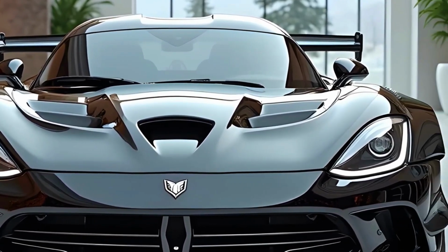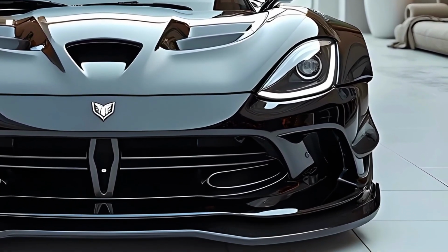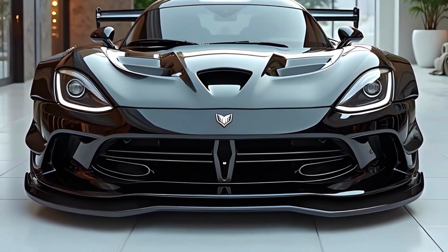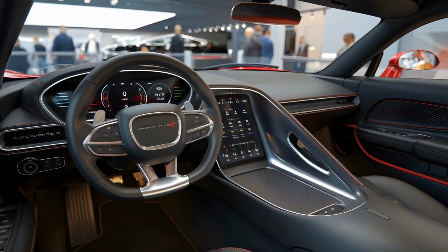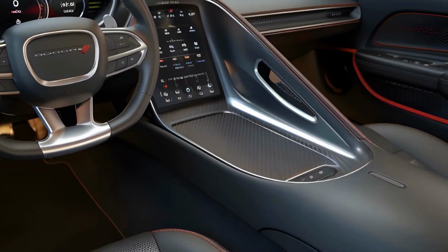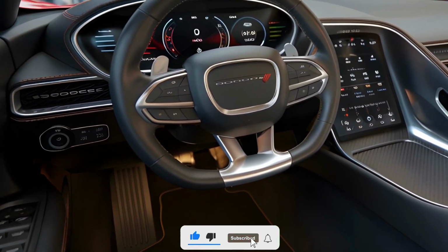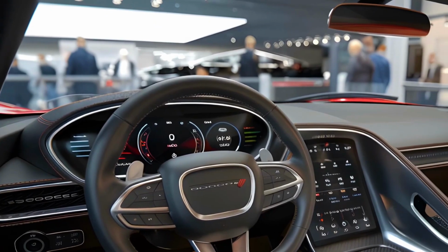So what's the verdict? The 2026 Dodge Viper is everything fans have been hoping for and more. It's powerful, aggressive, beautifully designed, and loaded with technology. It's a true modern muscle car that honors its heritage without being trapped by it. Whether you're a die-hard Viper enthusiast or just someone who appreciates a raw, emotional driving experience, the new Viper delivers. If you're in the market for a high-performance, rear-wheel drive monster that's equally at home on the street and the racetrack, this should be on your radar.